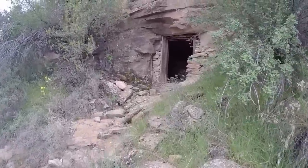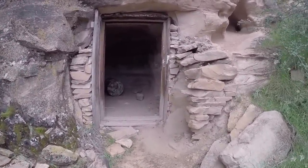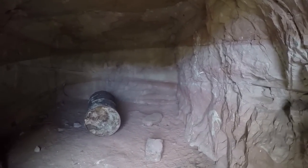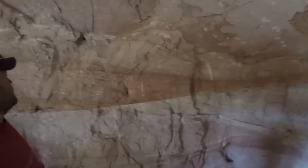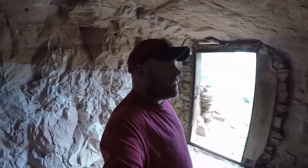Well, it's definitely a man-made opening. Hello, any bears in there? Please don't eat me. I'm coming in. Wow, cozy. Very cozy. Would anyone ever like camp in this overnight though? Like when it gets dark?